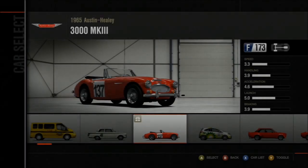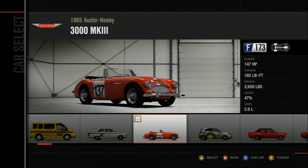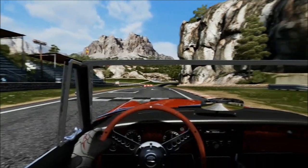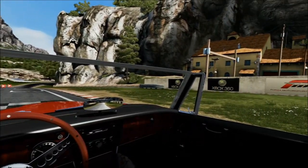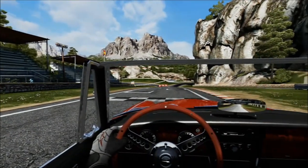Right, guys, this is our last car in part 1 of the two-part May Top Gear car pack. This is the 1965 Austin Healey 3000 Mark III, powered by a 2.9 litre straight 6, producing 150 horsepower, or thereabouts. They never really sort of nailed the figure down. About 147 in this game because they run it up on a dyno, so, you know, the age will depreciate the engine power eventually. But these cars are fantastic cars to drive.